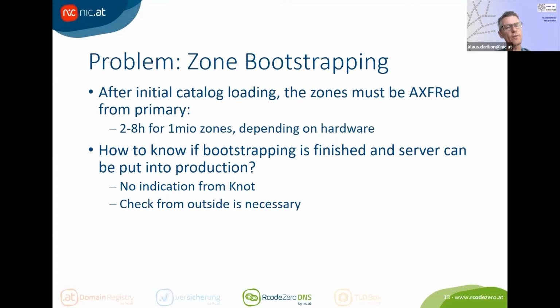The second problem we ran into was the zone bootstrapping. When we set up a new Anycast node, of course, the database needs to be replicated from our database master. But then when we have all the zones in the database, we also have to move the zone data from PowerDNS into Knot. Depending on the hardware, those 1 million zone transfers took 2 to 8 hours. And that's really slow, because the deployment of a new location was suddenly stuck for 2 up to 8 hours.